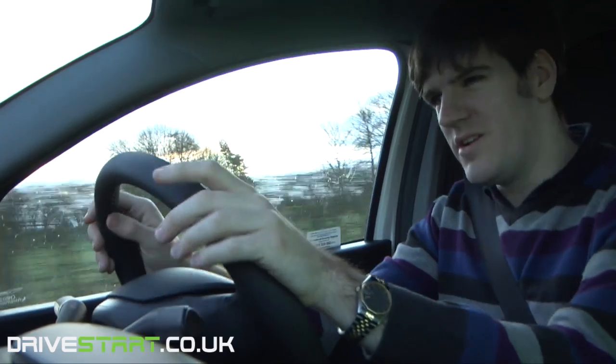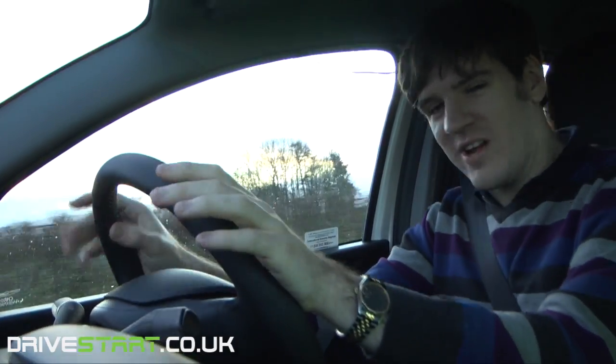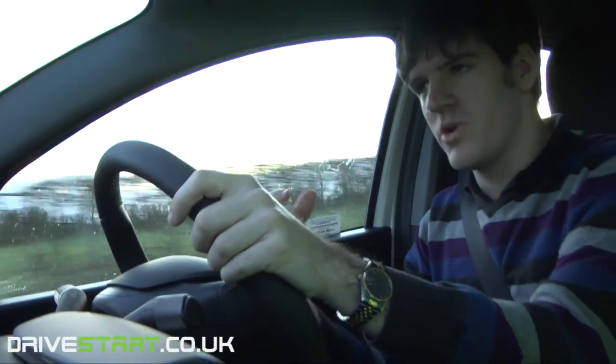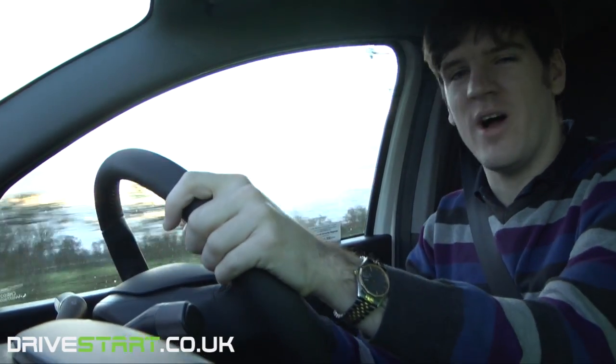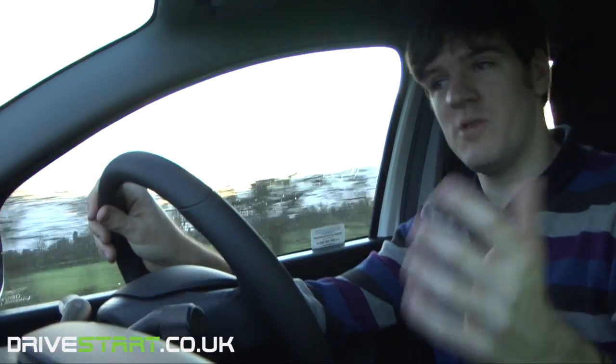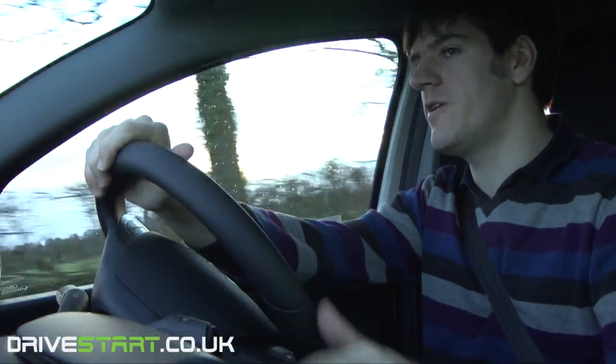The low speed ride in the Ypsilon can be a bit sort of jiggly and fidgety, and it's a bit irritating really. I don't think the larger wheels fitted to this particular model are helping matters though. But once you get up to speed on a country road or on the motorway, it actually feels quite refined.